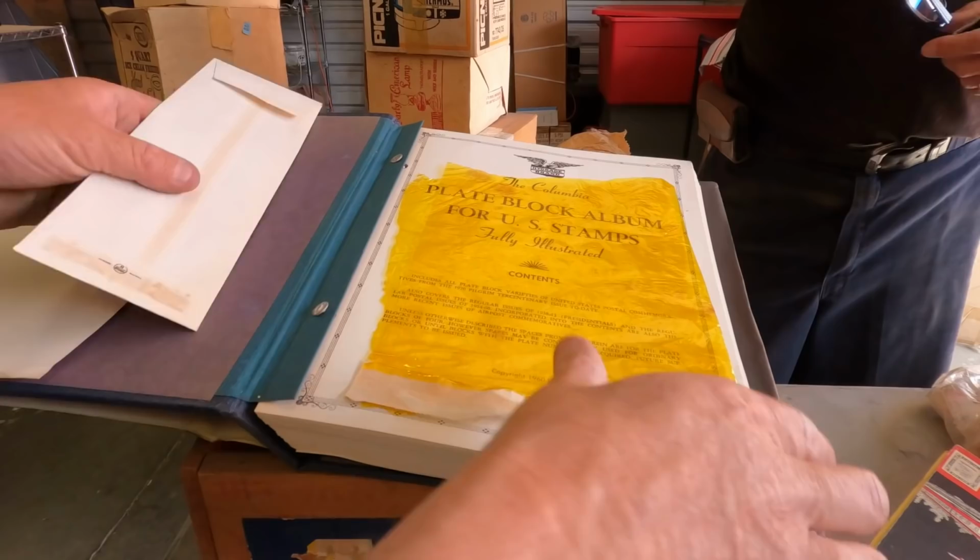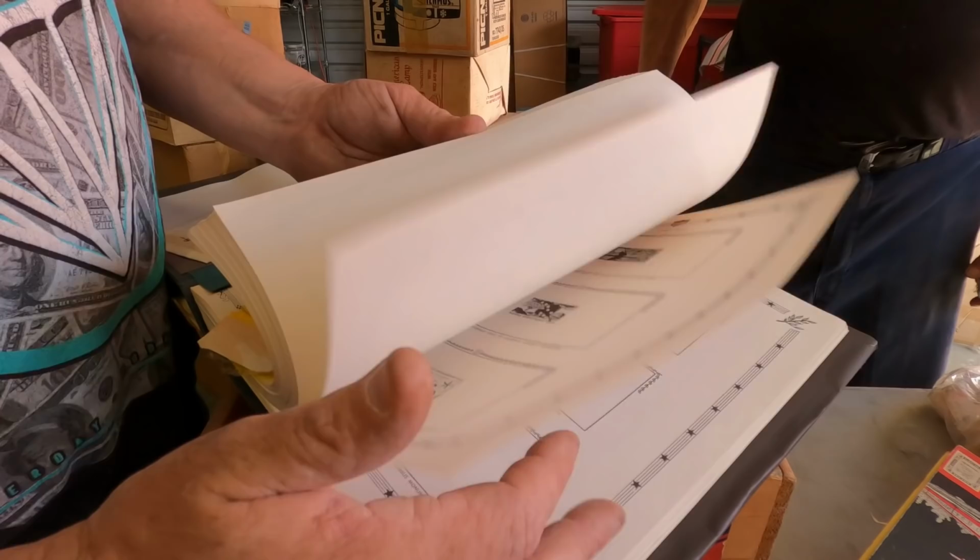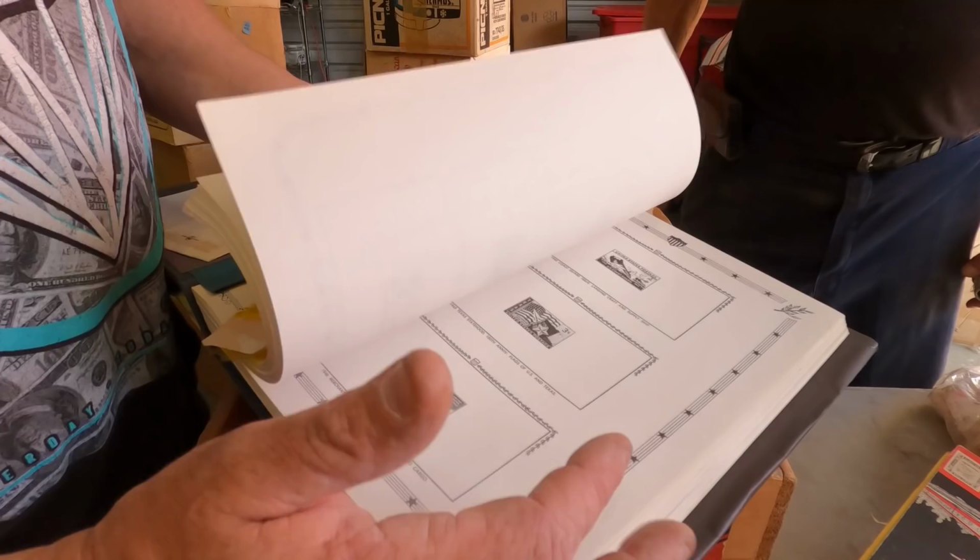1951. All right, another album. Do we have any in here? It's looking like it's another album. We got another dud here. Come on, baby. Time Capsule, pay off. Be the jackpot we need.